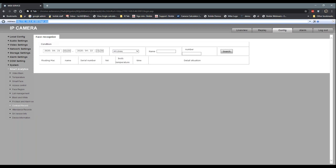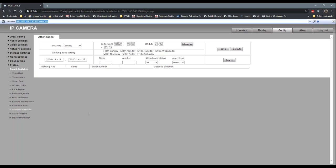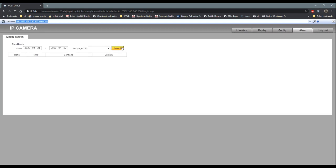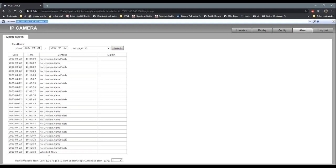So let's go into this. Here is, as Ken said, it's going to give you all the pictures of everybody it's taken, whether or not they're on a list, and it'll also give you their temperature. I haven't had it set up to detect everybody, but this is where it would be. It does have an attendance record, so it'll tell you if someone's been late. You can use it as an attendance record for your company to see if somebody is late. A lot of the new AI cameras have this function. And of course, version info and device information, if you want to log that information if you have multiple devices. And of course, you see here there was an alarm. You can see alarms going off, and it'll give me all the alarms, motion, whitelist alarm, whatever happened. This will tell me everything that happened throughout whatever duration I'm searching.